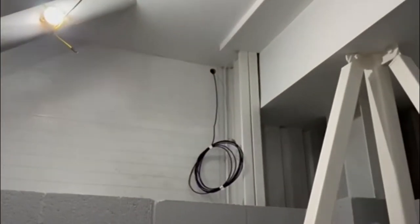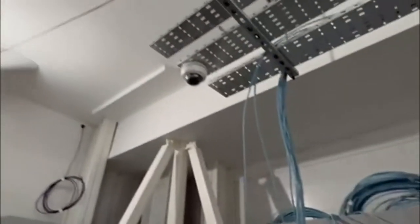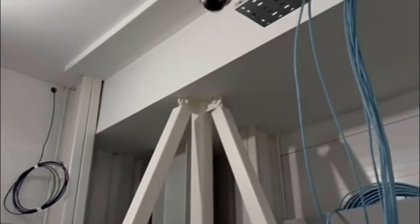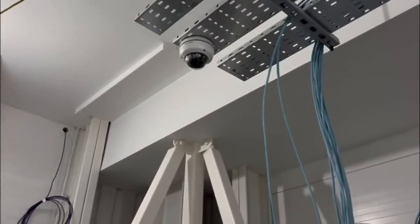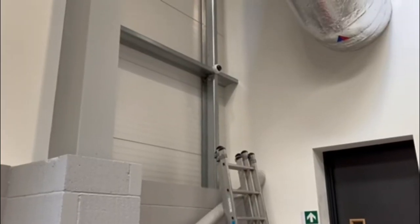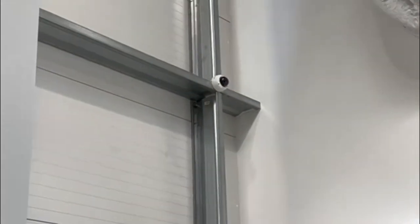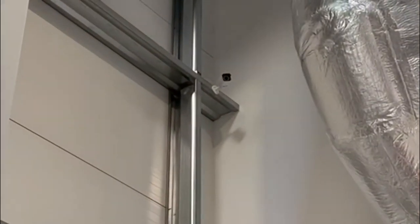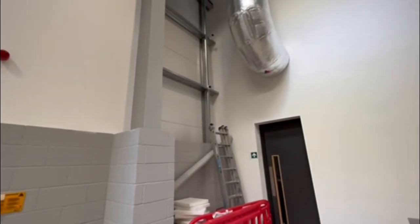Alright, so that is the front left hand corner wire. All those wires there, two of them are mine for that camera there. God knows when they're going to put the network points in, but when I'm ready for them, that's the main thing. This is the one in the production area. It's already got one in there up top, you can see, right up there. Well, it doesn't do jack, but that's that one done.